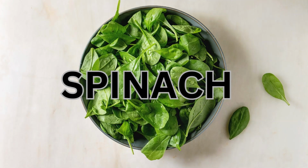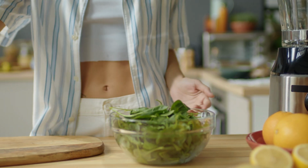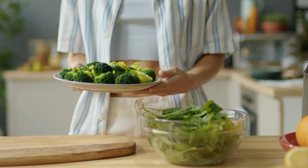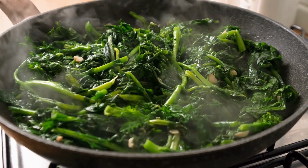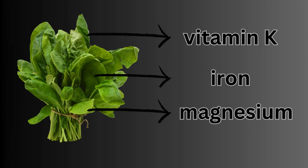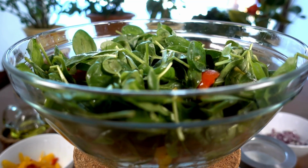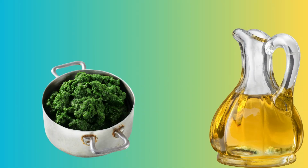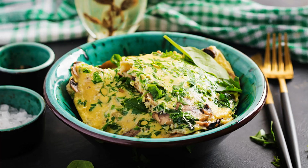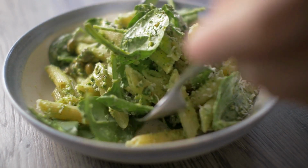Number 3. Spinach. Leafy greens are a keto eater's secret weapon, and spinach is one of the most versatile and nutritious options available. This low-carb, sugar-free vegetable is loaded with vitamins, especially vitamin K, and essential minerals like iron and magnesium. Spinach is also rich in antioxidants that combat oxidative stress and inflammation in the body. Whether you sauté it with some olive oil or add it to your morning omelette, incorporating spinach into your diet is a smart choice for keto enthusiasts looking to boost their nutrient intake while staying in ketosis.